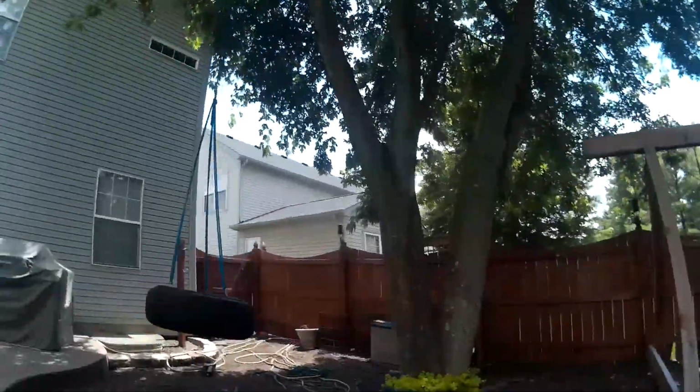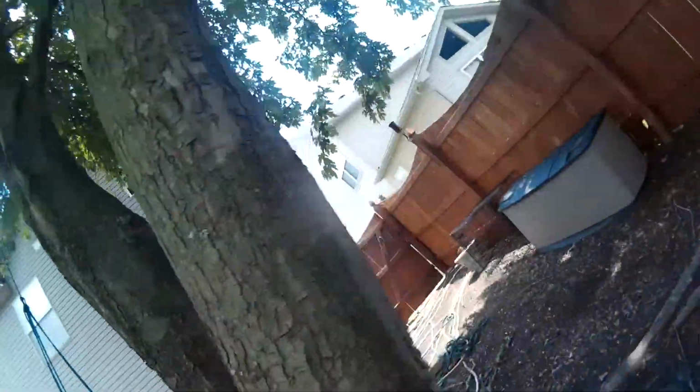Okay, so right now I'm going into my backyard. I think it will be a pretty good place. Guys, I'm going to get into a tree. I just decided that there's a dog over there, so I'm going to try it right here. Changing position. He'll never figure out where I am.